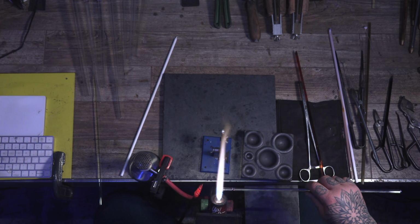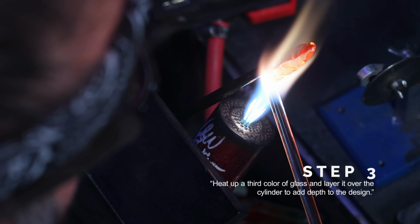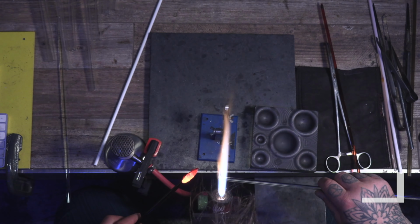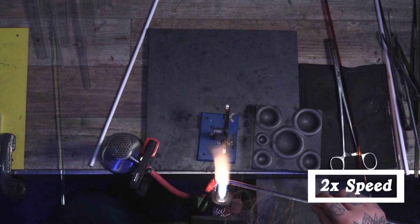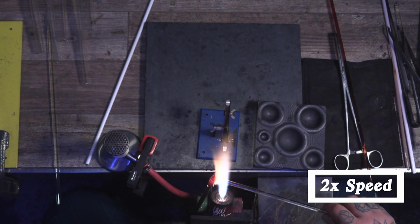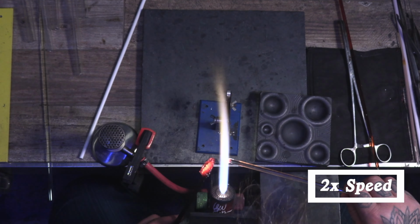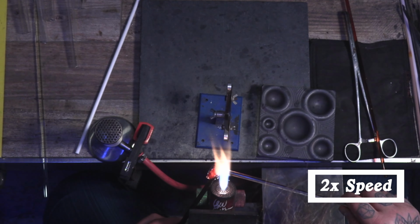Okay. And the next step says, heat up the third color of glass and layer it over the cylinder to add depth to the design. So this one I used a little bit of creative interpretation, and I had to decide on the meaning of color versus the importance of depth. So I thought maybe I could use a transparent and kind of create some depth in it like that. I almost went that route, but I decided I'd go clear because I felt that that would create the most depth. And I figured that color could mean any of your rods.